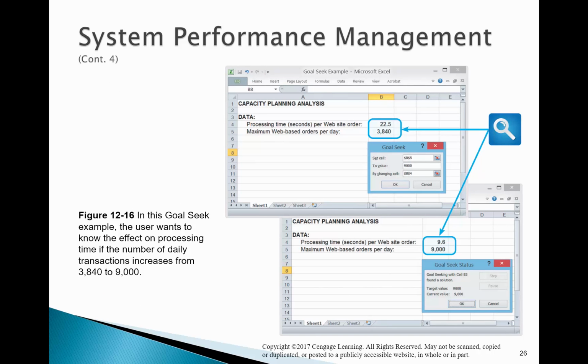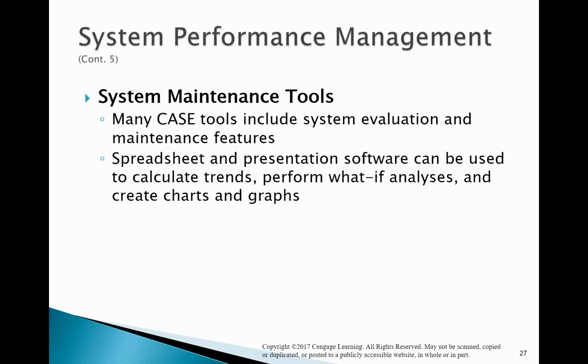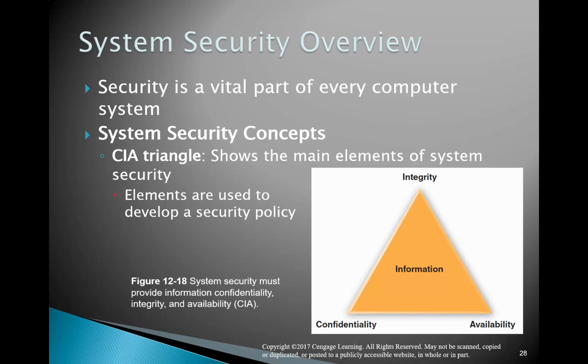Performance management. There's an example right there of looking at performance management. Security is a huge deal. It's getting worse every day. Confidentiality is almost non-existent, privacy is almost non-existent today. Integrity is waning. It needs to be at the top. It's not at the top anymore. Availability sometimes is sketchy at best.